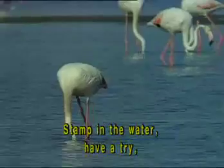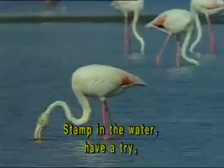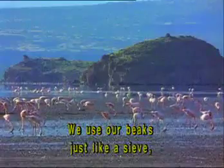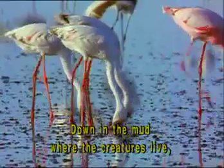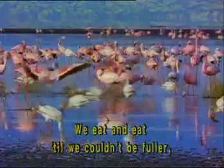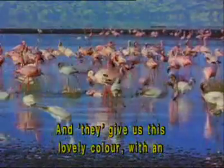Did you know that what you eat you are? And when you think I'm drinking, that's how we get our food and how our feathers get their pink in. My, oh my, stamp in the water, have a try, tell you why. We use our beak just like a sieve, down in the mud where the creatures live. We eat and eat till we couldn't be fuller, and they turn us into this lovely colour.